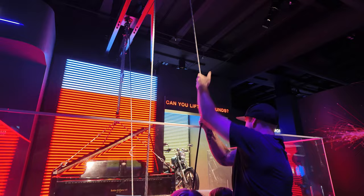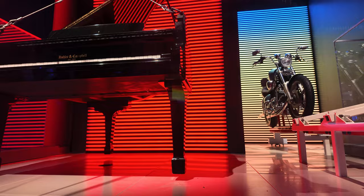I'll try. You don't think you can lift it? Oh yeah, I think I could. Did you lift it? I lifted it. It's lifted. There it goes. Hamster wheel is in. Oh!